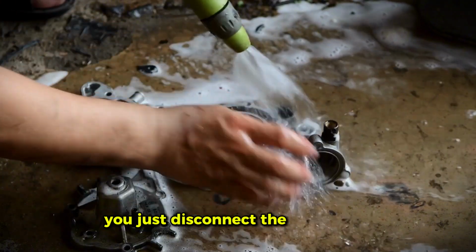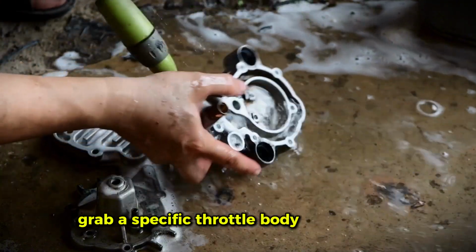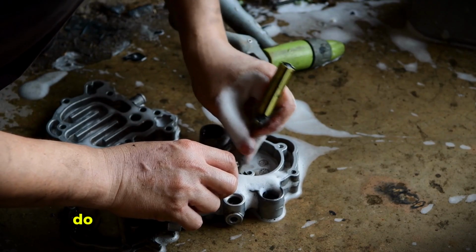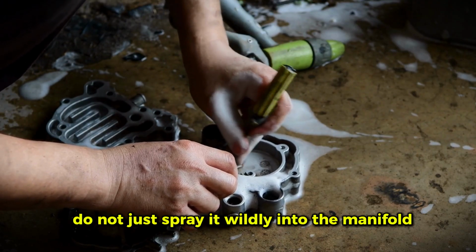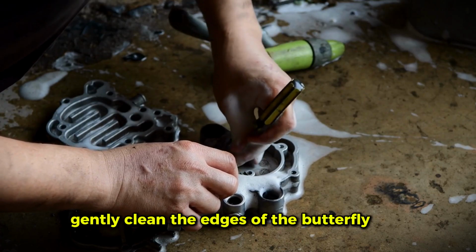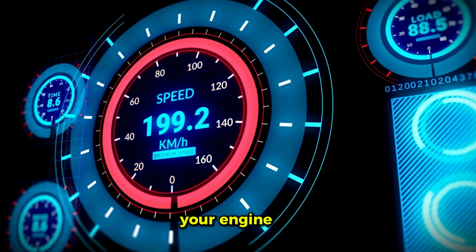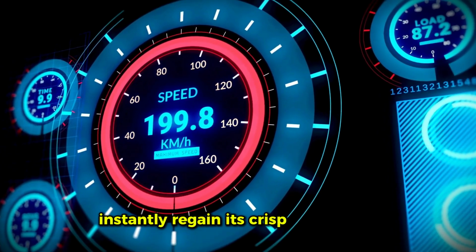You just disconnect the intake hose, grab a specific throttle body cleaner spray, and use a soft cloth to wipe away the black ring of soot. Do not just spray it wildly into the manifold, gently clean the edges of the butterfly valve until the metal shines again. Once that flap can open and close smoothly, your engine will instantly regain its crisp acceleration.